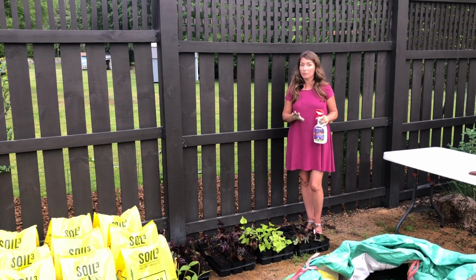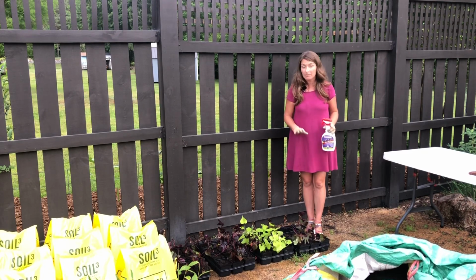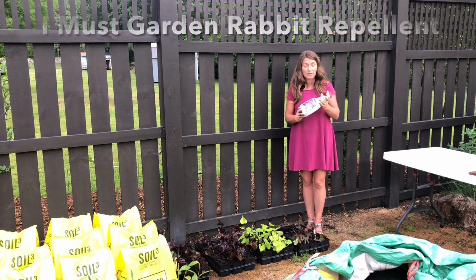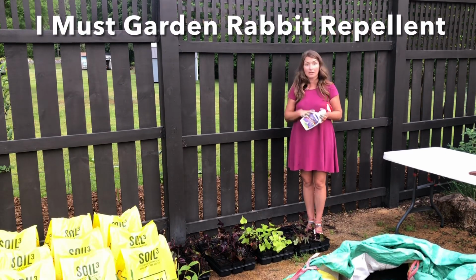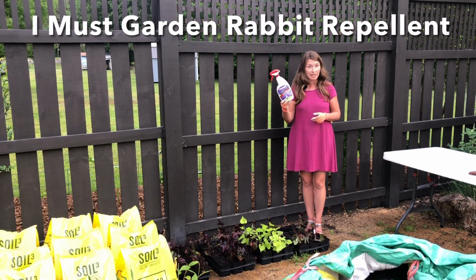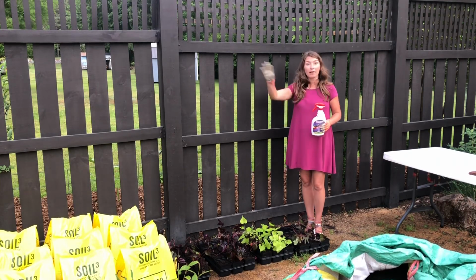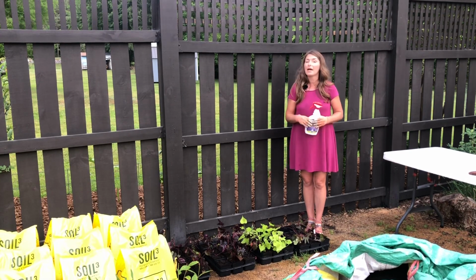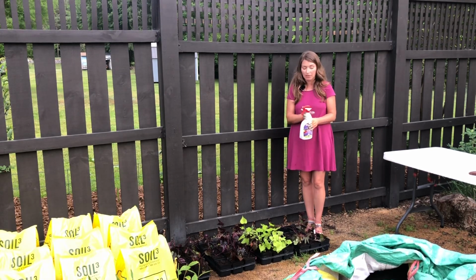My best approach for sweet potatoes, and this is coming from 20 years of experience of growing these, is using I Must Garden rabbit repellent. Now this has to get applied pretty regularly. That's why I like to have it in this smaller container, because I can keep it on my front porch. And when I walk out to the mailbox, I can pick it up and spray whatever I need to spray. And top of that list are sweet potatoes.